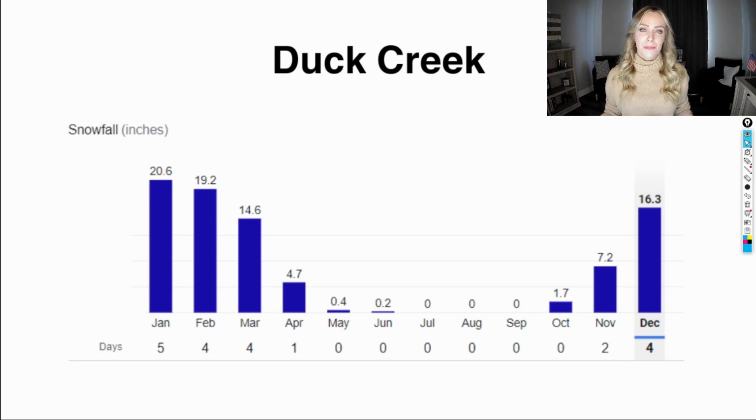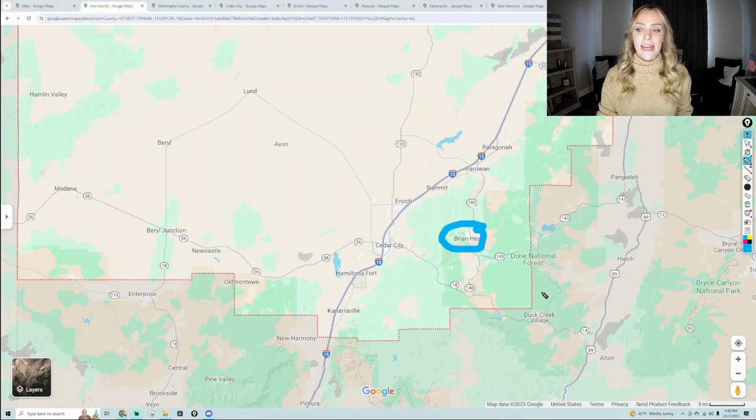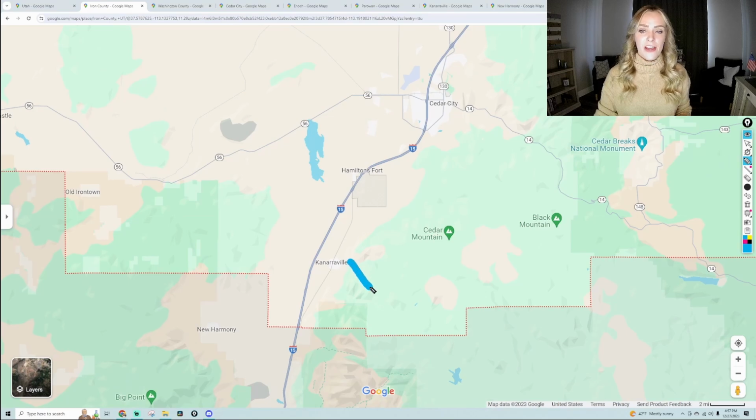Both places are great playgrounds in the winter to have access to that snow, as well as in the summer to escape the heat. So again, Brian Head and Duck Creek are our two greatest notable features that are near Iron County or the Cedar City area. And then of course, I already kind of touched on Kanarra Falls, which is just east of Kanarraville. Beautiful slot canyon that you will definitely want to take a look at.